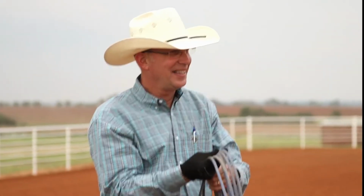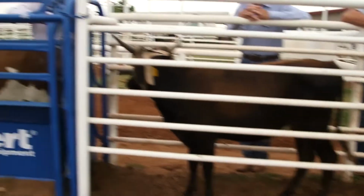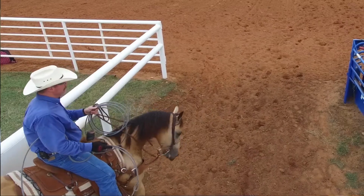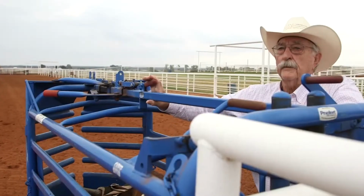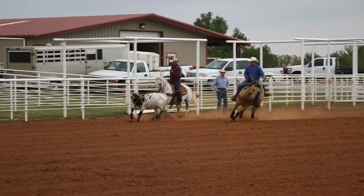Start off with you big boys and let you... Okay. I call it roping out of a box. You back your horse into a box, and these steers come out of a chute in the middle. And you nod for them to release the steer, and then you ride and rope her. Roping out of a box is what I call it.